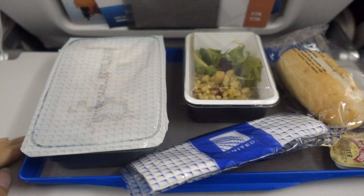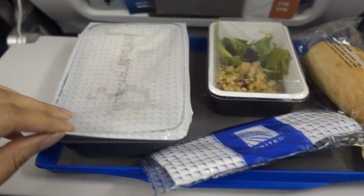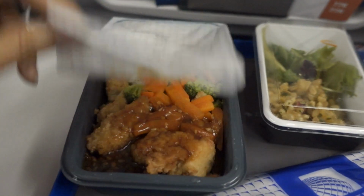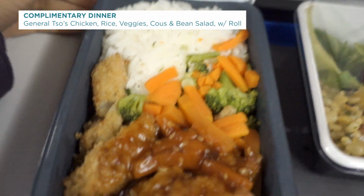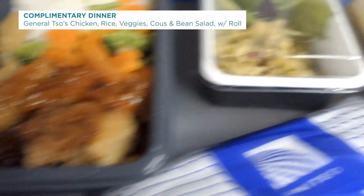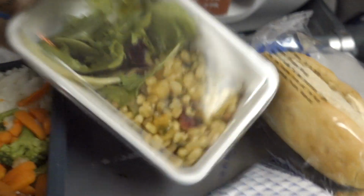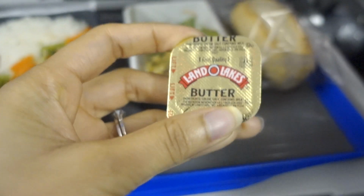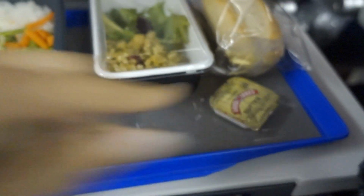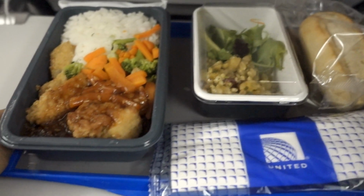Between a vegetarian dish, General Tso's chicken, and a pasta with a red sauce, we both chose the General Tso's chicken. This is what we have here: some white rice, vegetables, and the chicken, along with a nice little salad mix, and a piece of bread and butter to go along with that. You have your utensils here, and this is what dinner looks like.